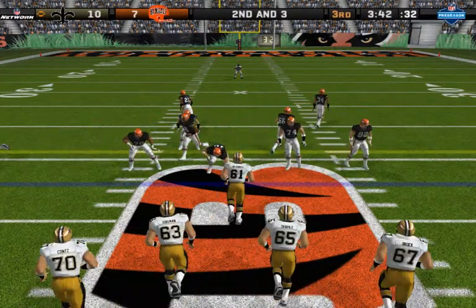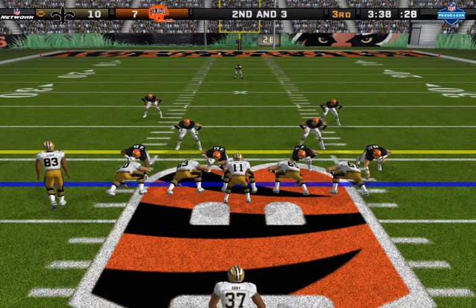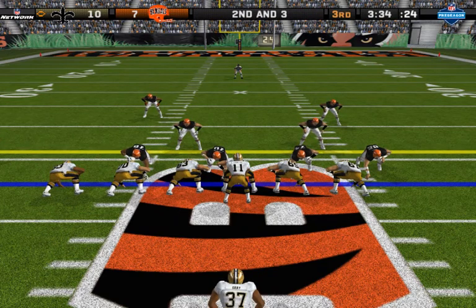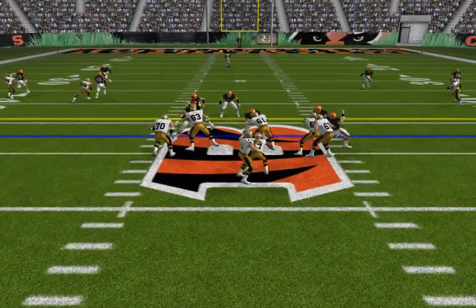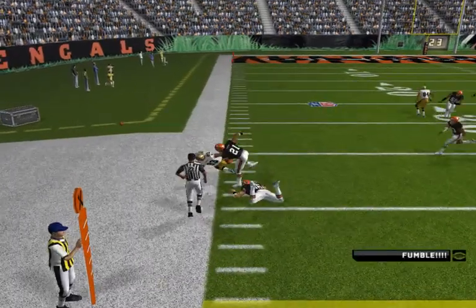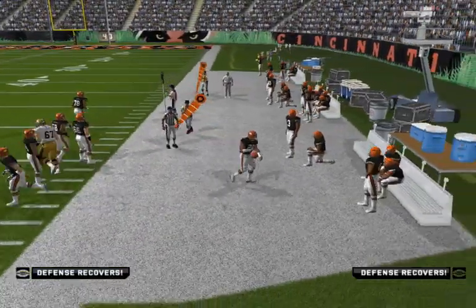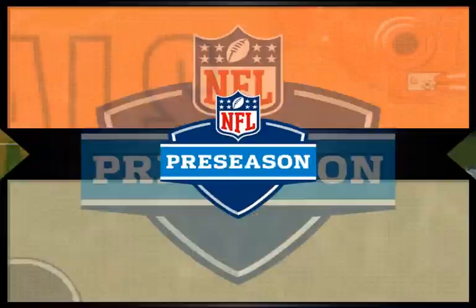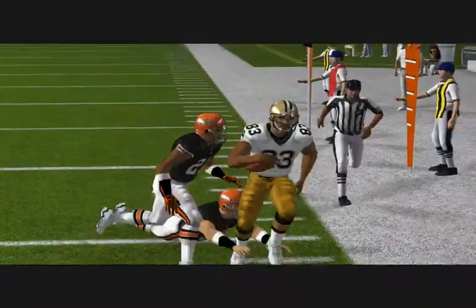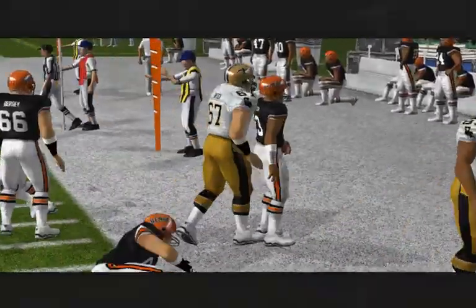Second and three. Ball on the 47-yard line. Only one man back. With the pass. A little off target, but caught. Runs through the tackle. Loose ball. The Bengals are there to pick up the ball. Now, this is how they teach you to tackle. Watch this one right here. Getting good tackle position, deliver a shot, and it knocks the ball right out of there.